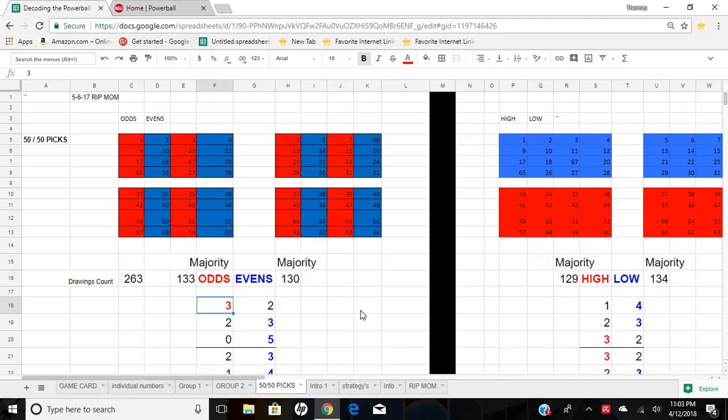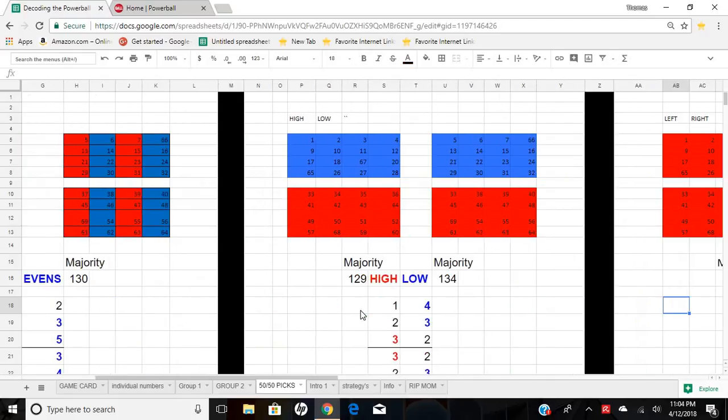So as I head over, I also have high and low here. All the numbers in the red here have been the majority of 129 drawings, and the numbers in the blue have been the majority of 134 drawings. You can see that the 67 that just barely came up, that's in the blue area. So even though it's a high number, it's still in the blue area. So when that comes up, I do record it as a low number just because it's in the blue. So it only matters how I record it in the stats.